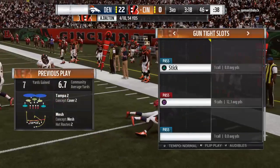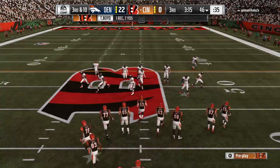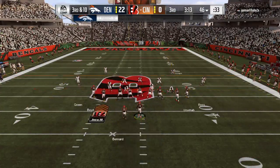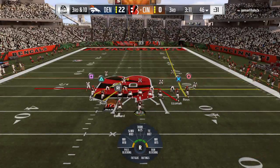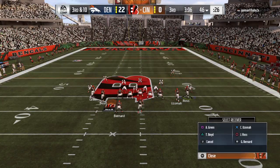And he'll be taken down at the 46-yard line. The reception good for 7. It's 3rd down. So now 3rd and 10. A big play to start the drive, but nothing since.